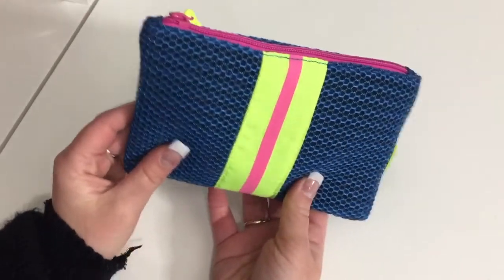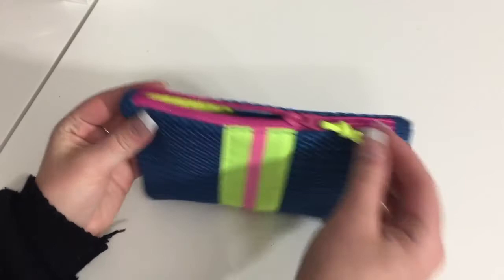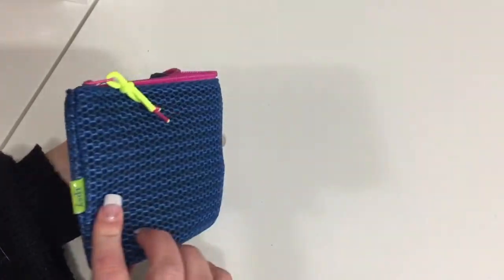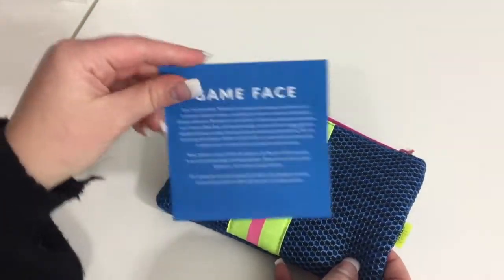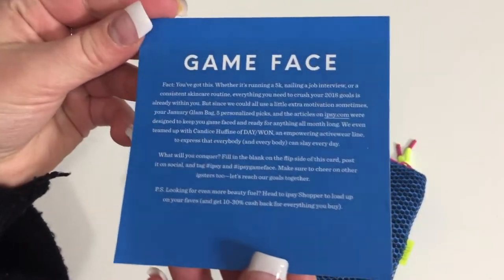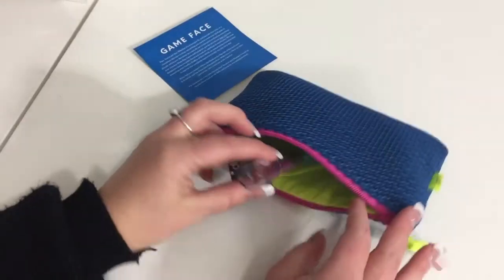So here is the free makeup bag that I got. Not free, I paid for it technically. And I think that this month is supposed to be like active or something like that. So that's why it's kind of like an active-y type bag. Yeah, it says Game Face and I Will Conquer. And then there's, you can read this if you want, a cute little motivation on there.